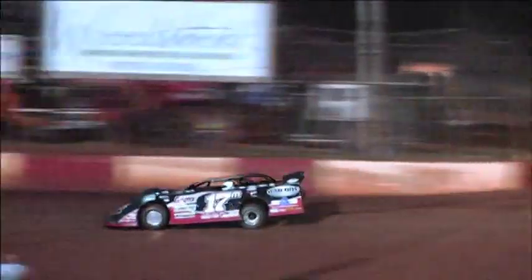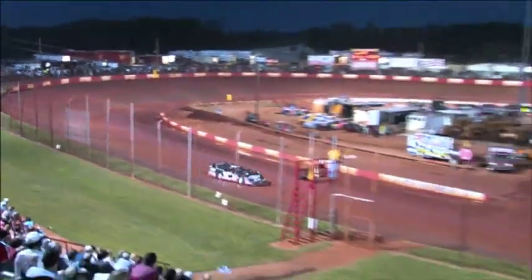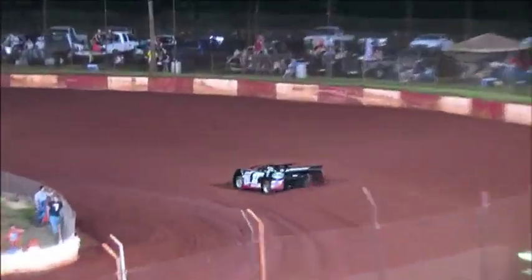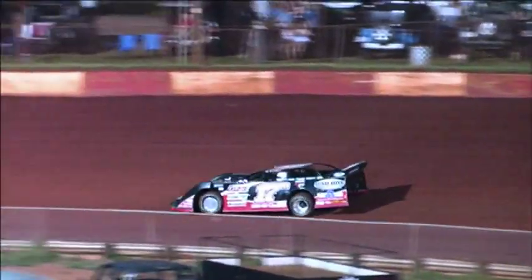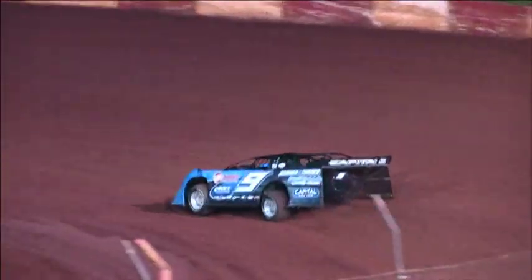Let's see what lap number 2 is going to be. Could it be quicker? He's got to get down in that 14-second zone. He did it. Oh, yeah. 14.866 for Dale McDowell here tonight at Dixie Speedway. Numero uno. So, fast time for the Mac Daddy in the 17.